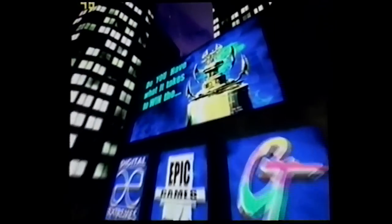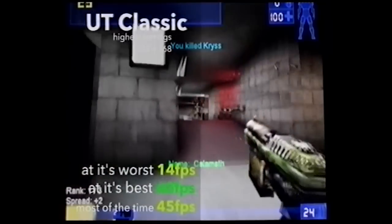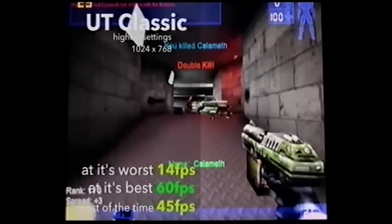And if we're talking about wildly popular first-person shooters, it would be a crime to forget to mention Unreal Tournament. The game held up a perfectly good 45fps for a majority of the time.